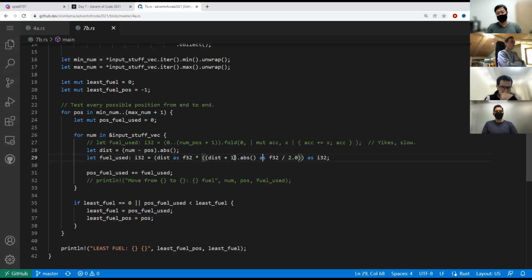And to take care of even or odd, to get a ceiling of that number, I add 1 to it, so that even if it's the wrong one, you can at least push it up to the right one. If you get a half, it gets pulled up to a whole, and then divide it by 2 to get the half, and then multiply it by the actual distribution, and then I get the amount of fuel used. And so that's one way to add up contiguous numbers quickly. All right. That's the only thing that changes, the calculation of the amount of fuel used.